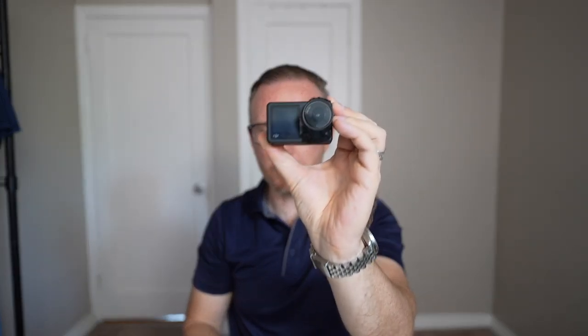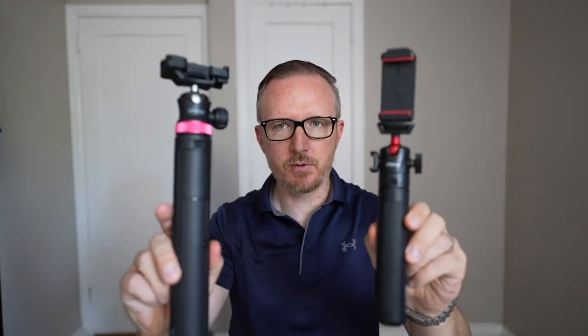It's rugged, it's robust, you can throw it across the room. It's designed to be used and abused. Anything you can throw at these types of cameras, these are great options, and I find they're very underutilized by a lot of people. Up next, we're gonna talk about tripods.